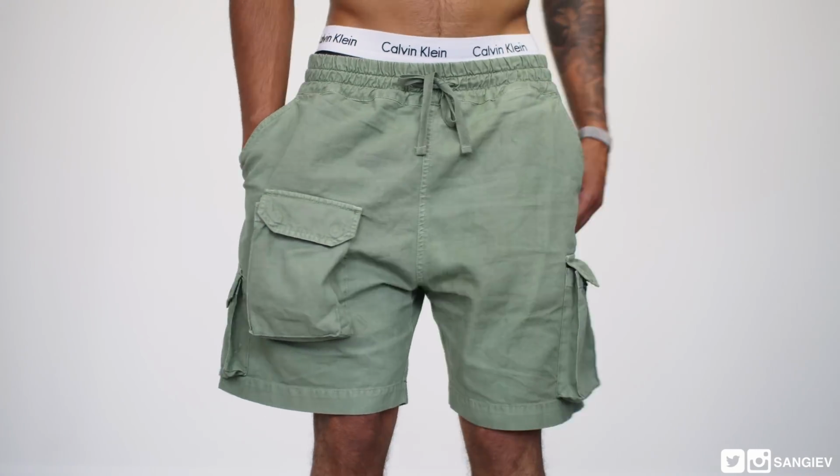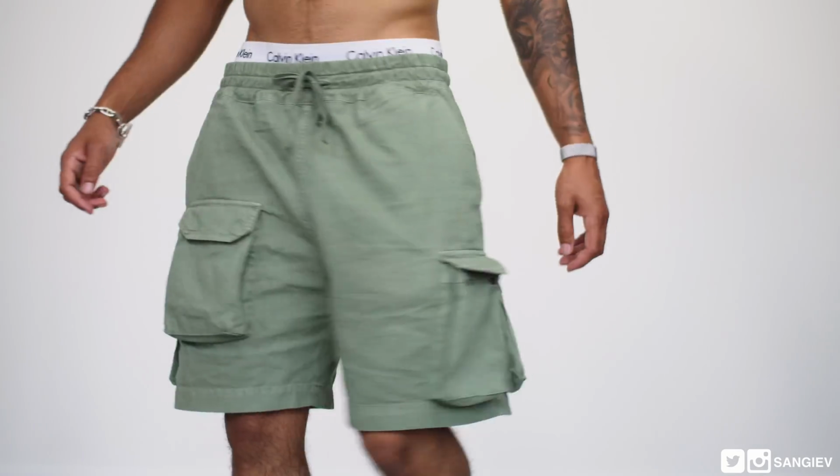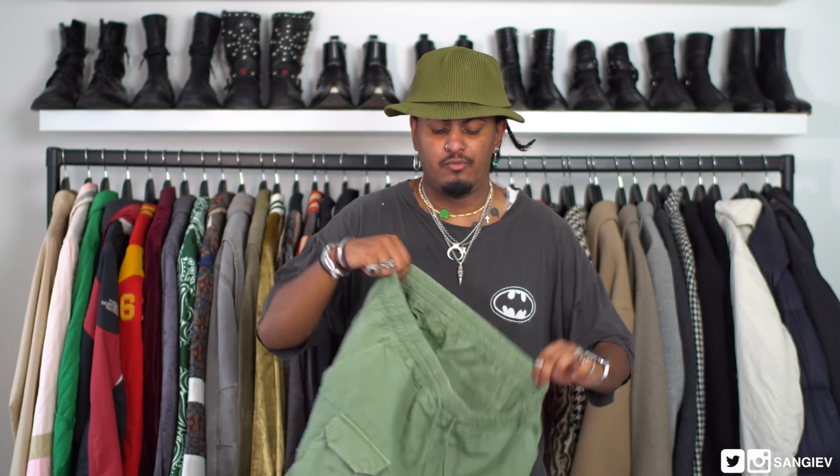These are a size small. I'd say small fits a 30 to 32. You've got A, an elasticated waistband, B, you've got drawstrings as well, so it gives you some wiggle room. Félicitations, mon ami, those were great.